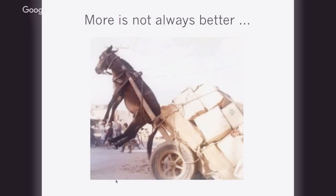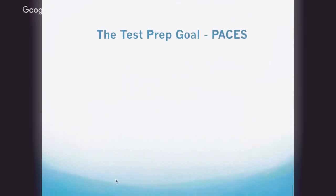More is not always better. Better is better. I hope that animal gets down pretty quickly, but that cart is going nowhere. More is not always better. Better is better. This is the second most important slide I'll show you.